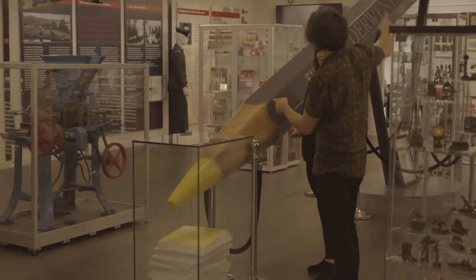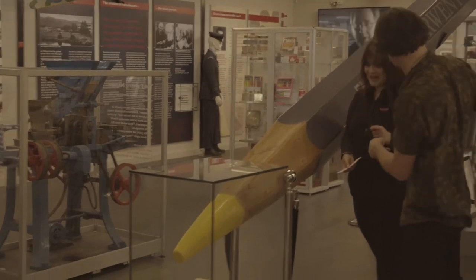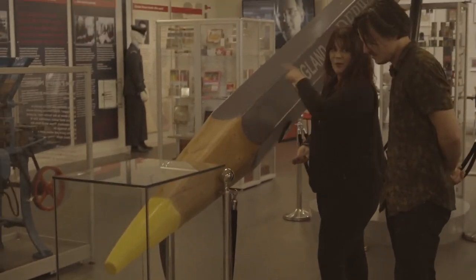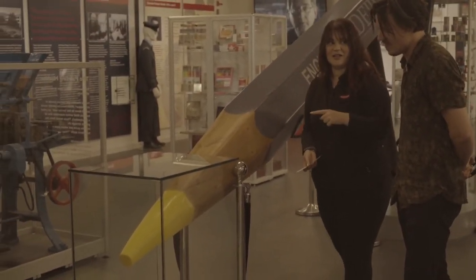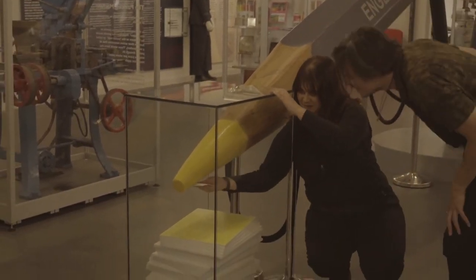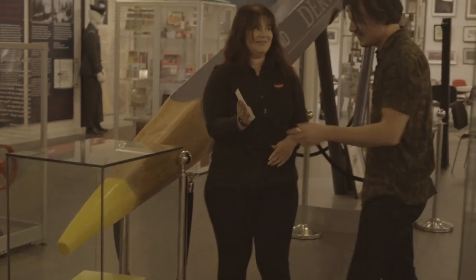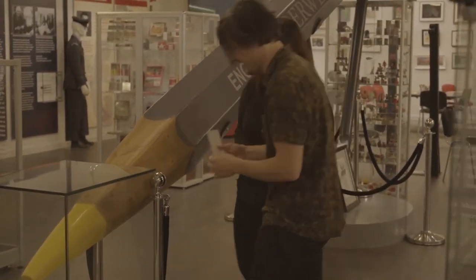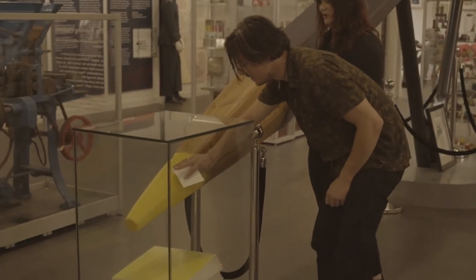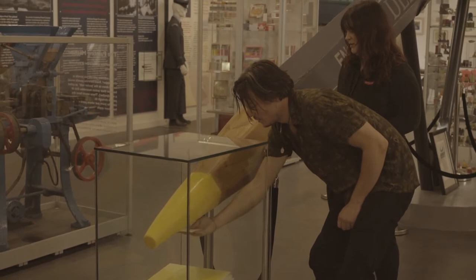Lara's telling me this is a real pencil here. I didn't think it was, but this was always good. It has to be all the way through to get the Guinness World Record. Right, okay. It has to be a real pencil. Oh my god. Can I go? Yeah. Don't press too hard because it will snap like this. Oh, yeah, okay. I'll go underneath.